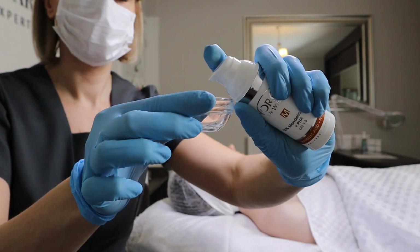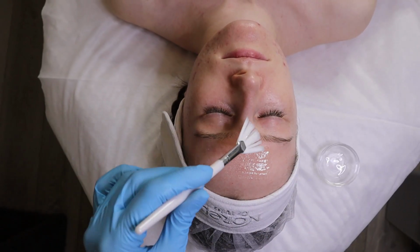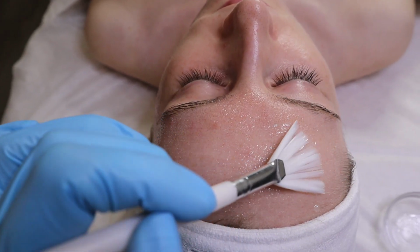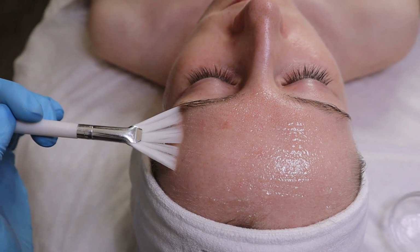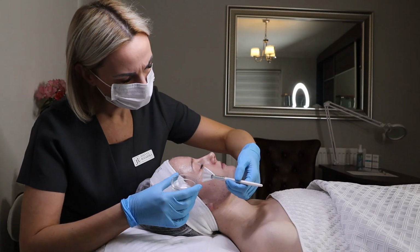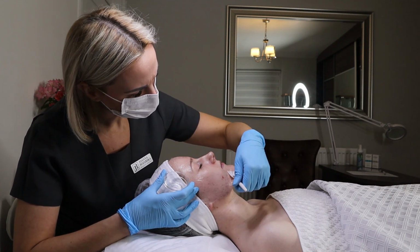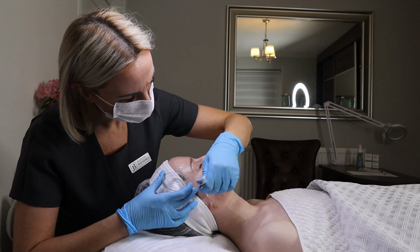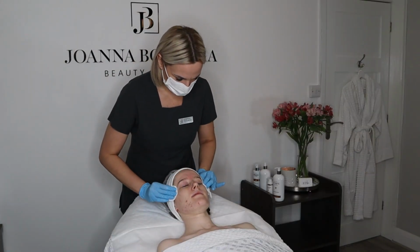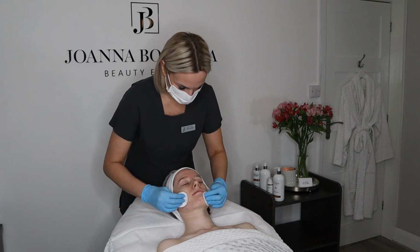peel. In this case, I have chosen one of my favorites, a 50% mandelic acid combined with PHAs, and this resurfacing treatment will not only provide us with an antibacterial and seborrheic action, which will speed up the healing of acne spots, but it will also improve the texture of the skin, reduce enlarged pores, it will brighten and even skin color, and it will as well stimulate the synthesis of collagen and elastin in the skin.